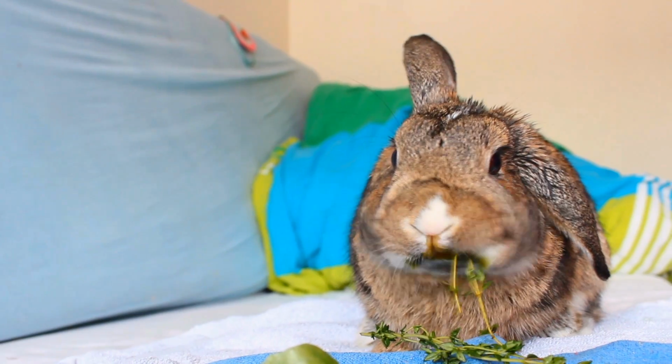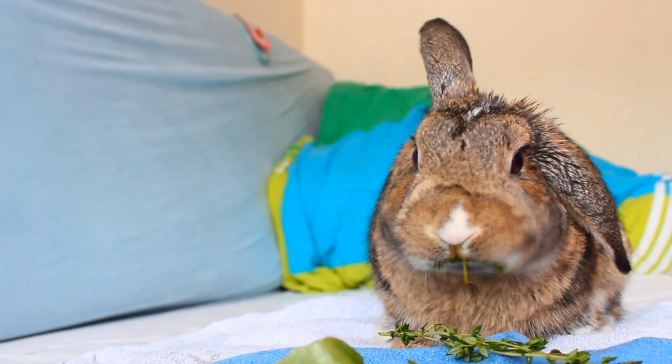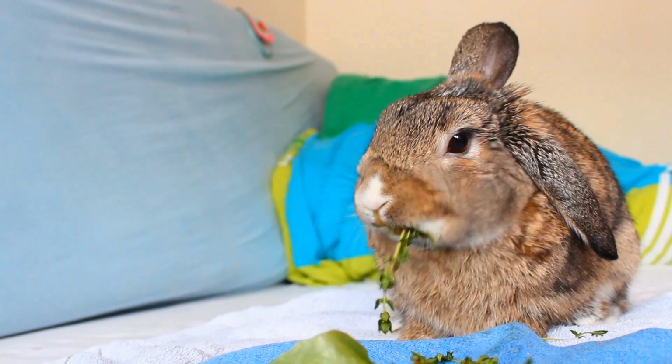And also make sure when you're introducing new foods to do it slowly, and if they change behavior, definitely stop giving it to them because they could be sensitive to it.